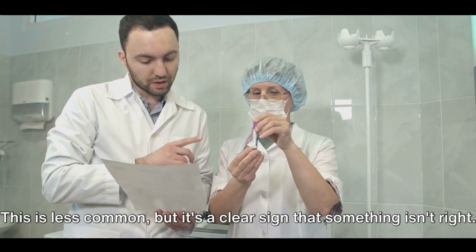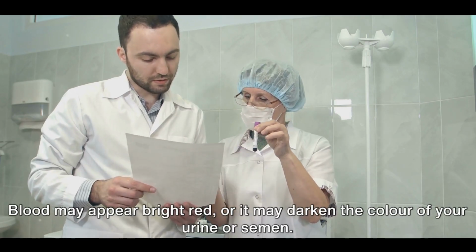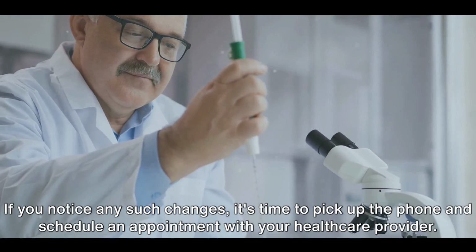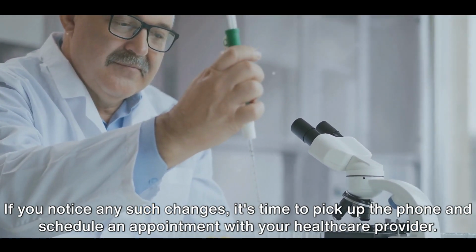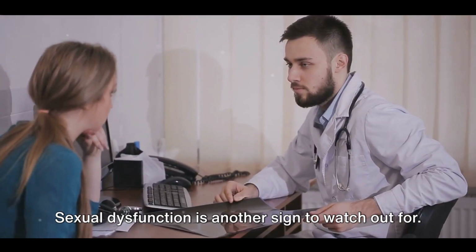This is less common, but it's a clear sign that something isn't right. Blood may appear bright red, or it may darken the color of your urine or semen. If you notice any such changes, it's time to pick up the phone and schedule an appointment with your healthcare provider. Erectile dysfunction is another sign to watch out for.